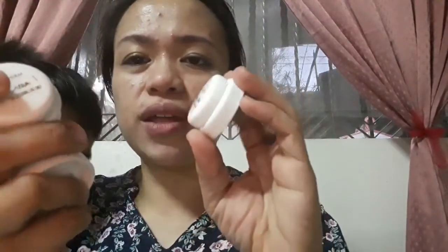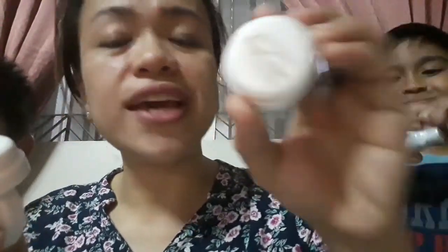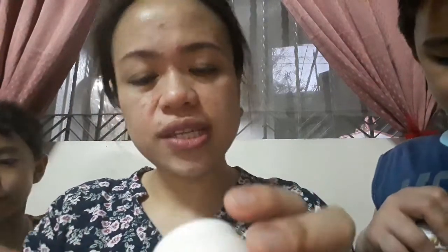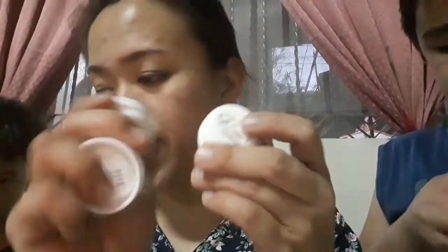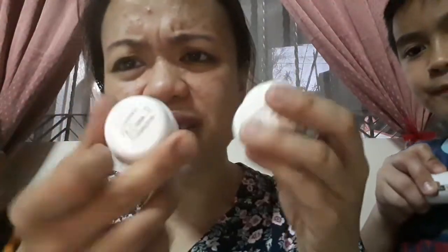Tapos the trial pack comes with 4 creams. Okay, ito yung day cream. SPF 60 daw to. Kaya super ganda. Look. Beautederm. Tapos, merong tatlong night cream. Ayan, tatlong night cream. Cute nila, di ba? Parang 5 grams each lang ata to. And then, oh wait lang, that's the foundation.